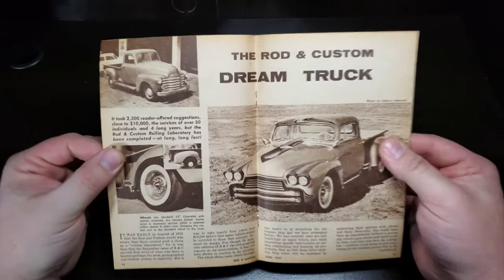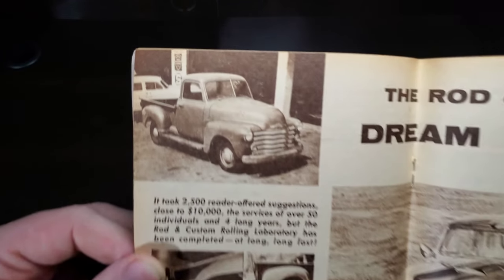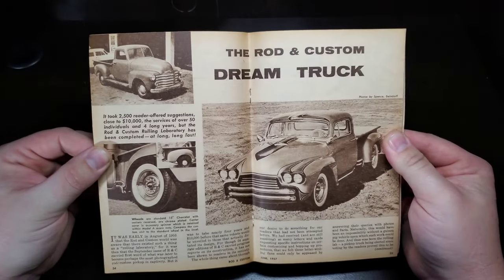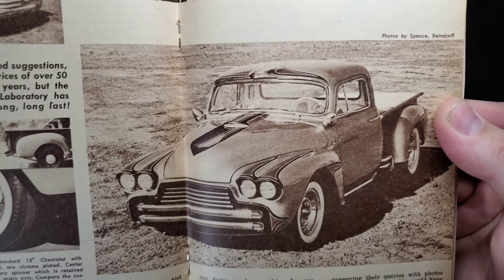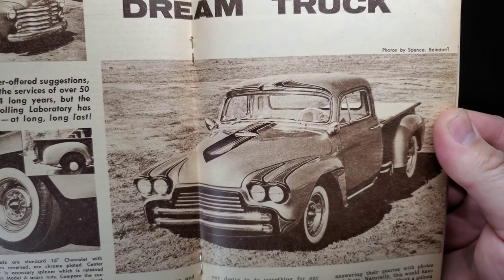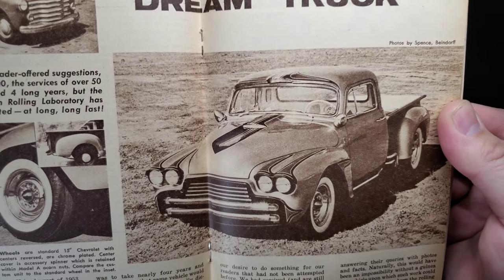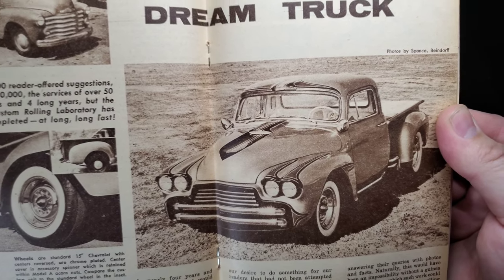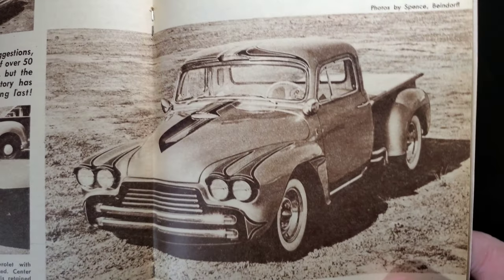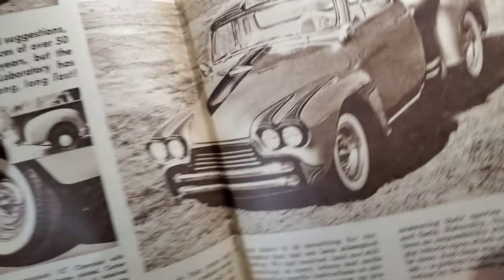There we are, the big feature, the Rod and Custom dream truck. What we started with and where we went with it. It took 2,500 reader suggestions, close to $10,000, the services of over 50 individuals and 4 long years, but the Rod and Custom rolling laboratory has been completed at long, long last. At least version 1.0. Just a great looking truck.